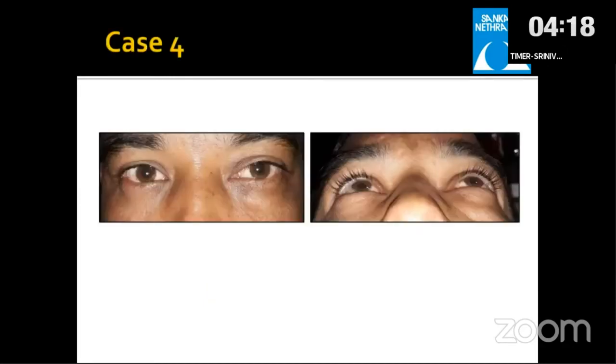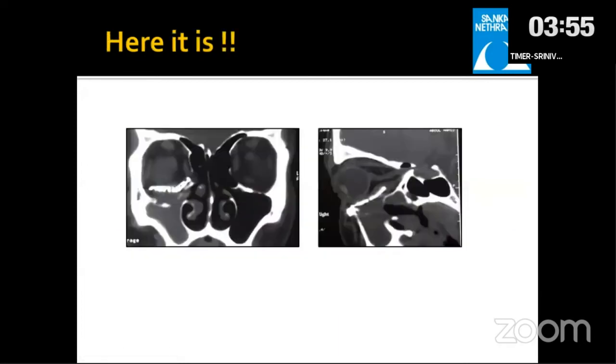Now here, this patient. This is a post-operative picture of a patient. Right-sided orbital fracture repair has been done, and there is not much enophthalmos, but the patient is worried, like how did such a big implant go into the orbit. So we routinely do this post-operative imaging. So here in this patient, we were able to convince him with this post-operative imaging that, see here, this is the implant which we have put into your orbit.